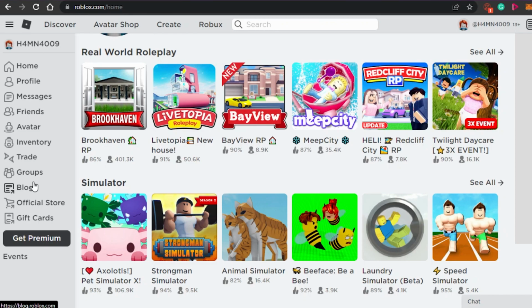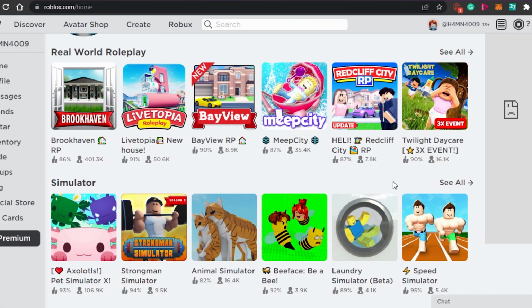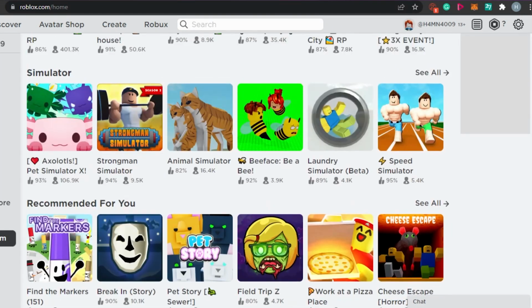The first step to sell items on Roblox is getting Premium, because only Premium players can sell items on Roblox. And if you have Premium, then you will simply click right here, and then we get the buy and sell option in here.